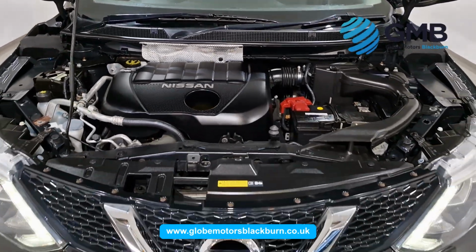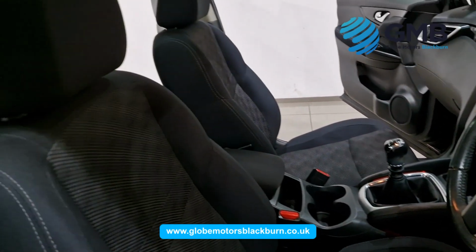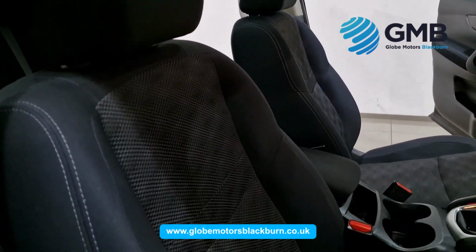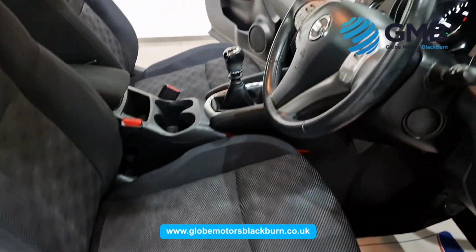This Nissan has only done 38,800 miles. It's got service history and it comes with a free, fully extensive service carried out by our RSE approved engineers, as well as a brand new MOT.